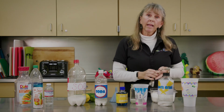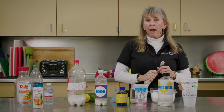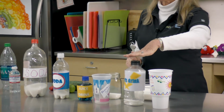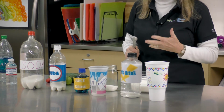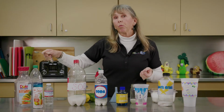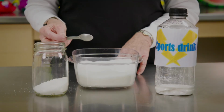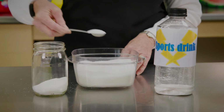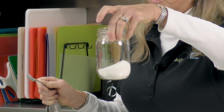But let's say that I'm out on the soccer field, or I'm playing baseball, or I've been out riding my bike and I get really thirsty. Some kids think that they need to be drinking sports drinks. And actually we don't need to be drinking sports drinks. They have a lot of sugar in them. We need to be drinking water. This sports drink right here, it has 14 teaspoons. So I've already got 12, so I'm gonna add 2 more. So that's 14 teaspoons of sugar in a sports drink.